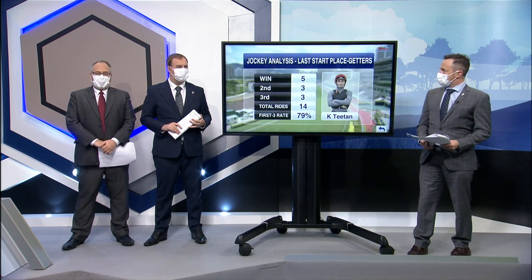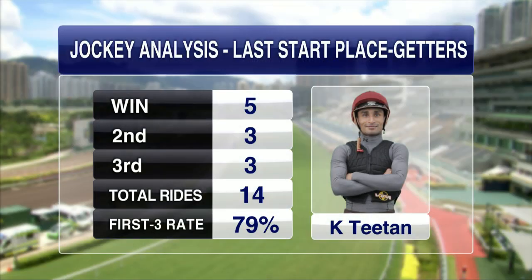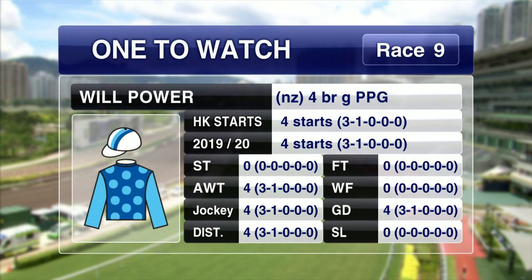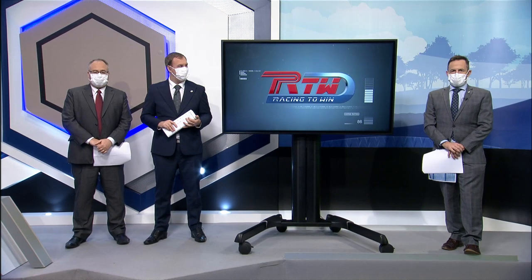Paul, you've delved into the stat book. What have you found for us? Something that will keep Tom very happy, I think, is the last start place getters. The horses have won or been placed, and they come out and they go well again. Willpower being one, obviously. And I know Tom's pretty big on willpower, and he's very progressive. That is Paul's stat of the day.